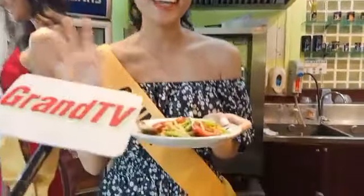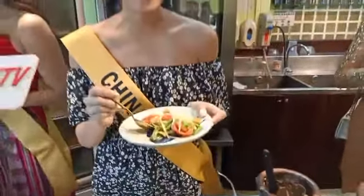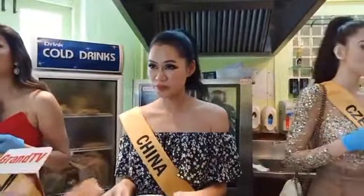I love it. I didn't put any spicy anything in, but I love the peanuts in my salad. Super fresh and super challenging to make. Okay, thank you. Can you tell your fans in your own language? 非常好吃, 非常推荐来泰国, 谢谢. Thank you, China. Okay, all right. Peru, wow.